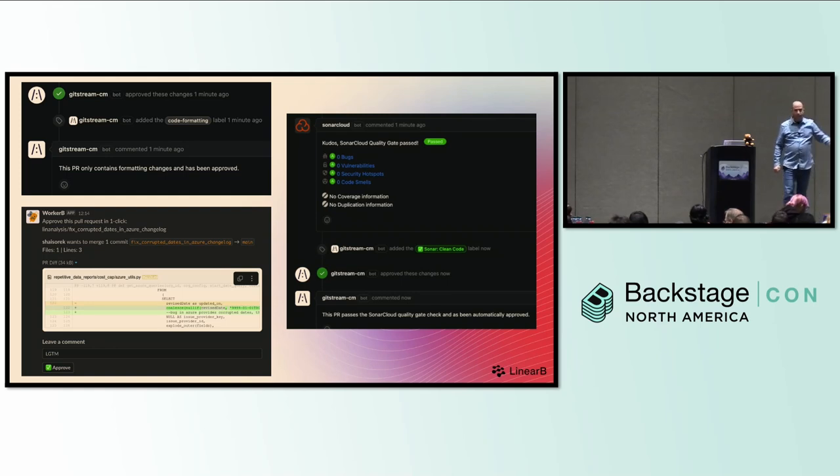So that's an example of automating some communication instead of manually Slacking someone, hey, there's a small pull request, can you take a look? We can automate a lot of that behavior and help the teams move faster.